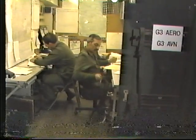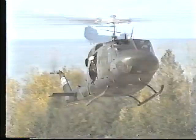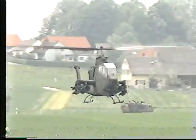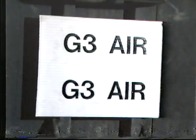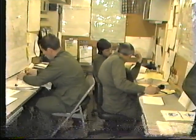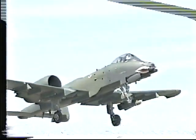The Aviation Cell functions under the Commander Division Aviation. It provides advice on the use of assigned and available aviation resources and coordinates aviation support to the division. The Air Cell is manned from the supporting Air Force Tactical Air Control Party, headed by the Division Air Liaison Officer. It handles requests for close air support missions and provides advice to the staff on offensive air support matters.